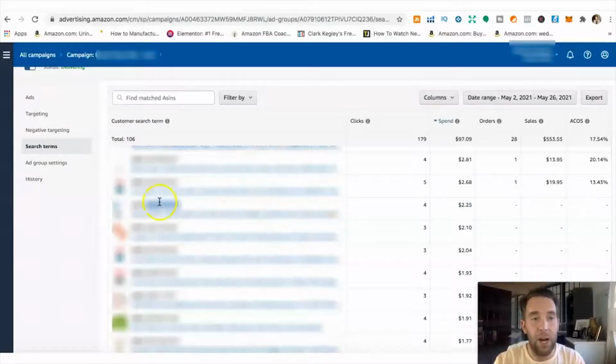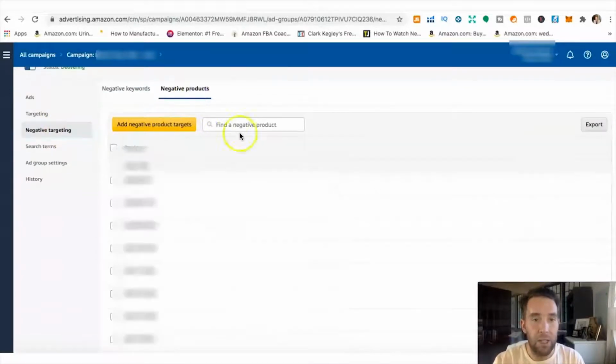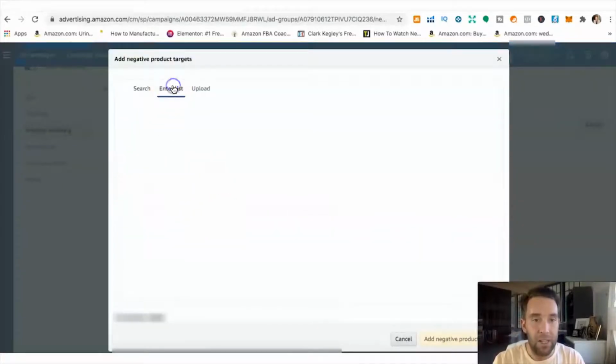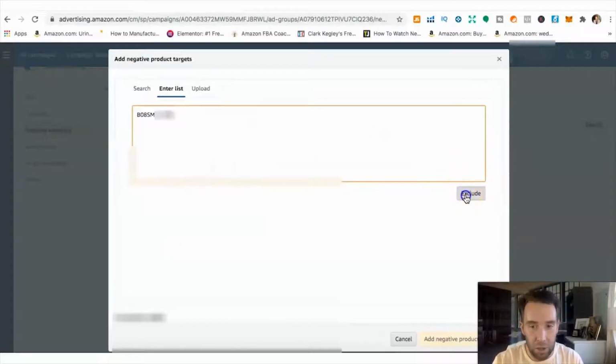Copy the ASIN or copy the keyword. We're going to go to negative targeting here on the left. We're going to go here, negative products. Then we're going to go add negative product targets, enter list, and then paste the ASIN here and then exclude.